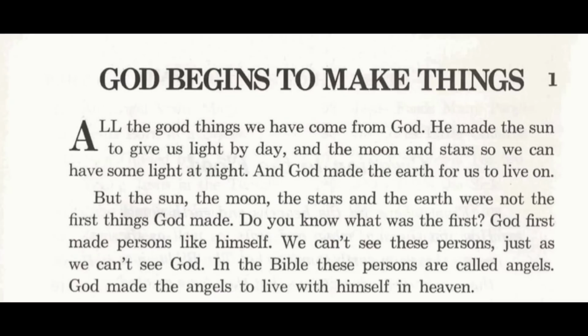We can't see these persons just as we can't see God. In the Bible, these persons are called angels. God made the angels to live with himself in heaven. I don't know about this. I'm gonna need a source on that.